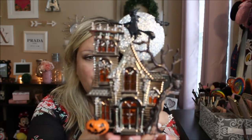I love this thing, and I'm so glad that it lights up. It's gonna look so perfect in my house around Halloween time. So excited about decorating my house for Halloween.